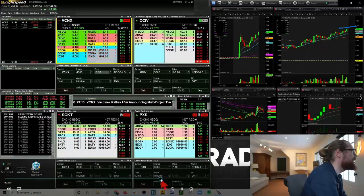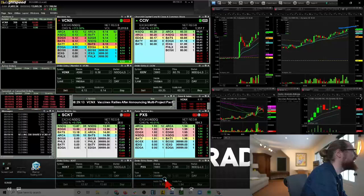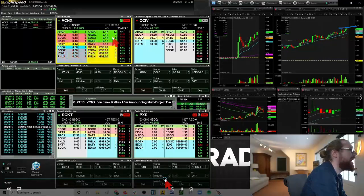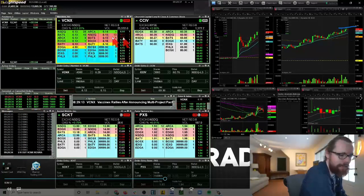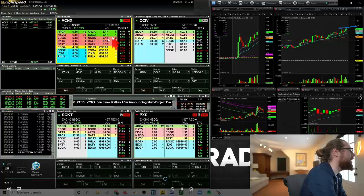There's 6.17. Stalling out there a little bit. There's 6.18. There's 6.20 for a second. Back in here. It needs to break through 6.20. There's 6.20. It's struggling there. There's a seller in the way. Now we know that these can have resistance around half dollars and whole dollars, but also at quarters. So 6.20 and 6.25 is a potential resistance spot.